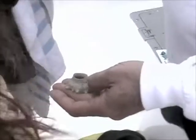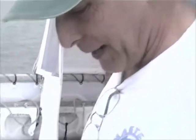Sand and snot. Snail. And we were touching it, so it's a combination of sand and snail snot and tiny little snail eggs. You see, they have snot too. It protects its eggs inside that.